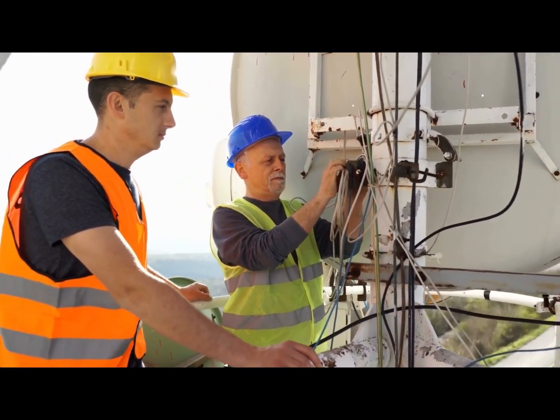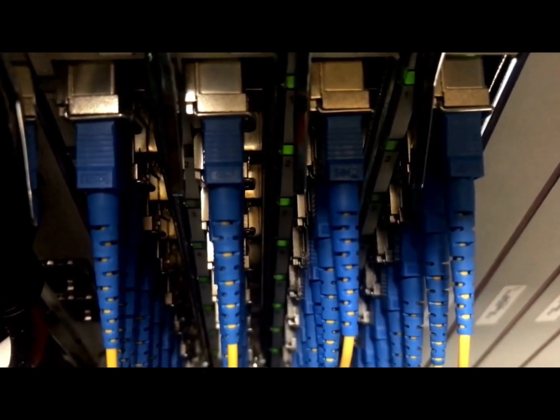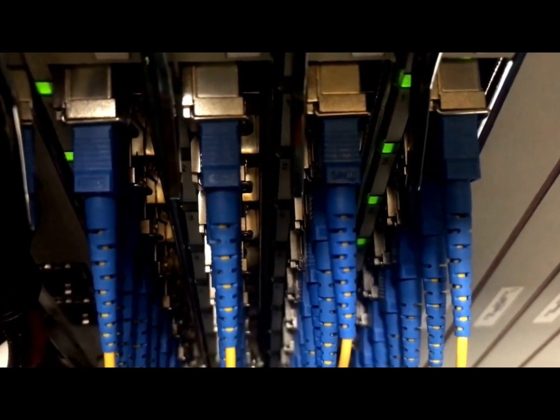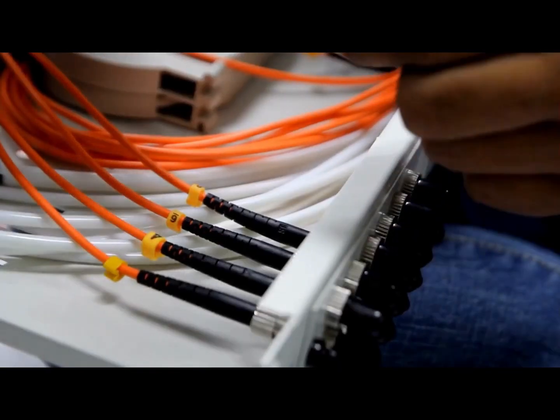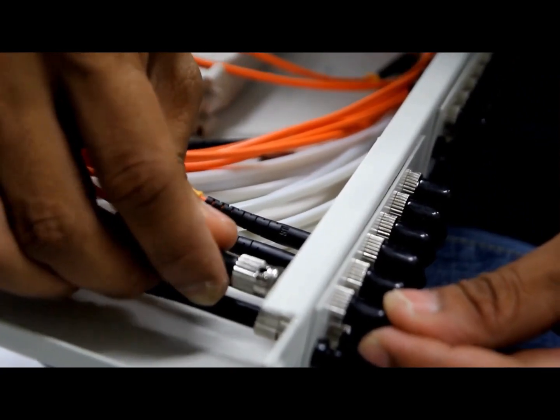Fiber optics have two main parts, the core and the cladding. The core is where the light travels, while the cladding is designed to keep the light inside the core. It's like having a protective shield to ensure the light stays on track.